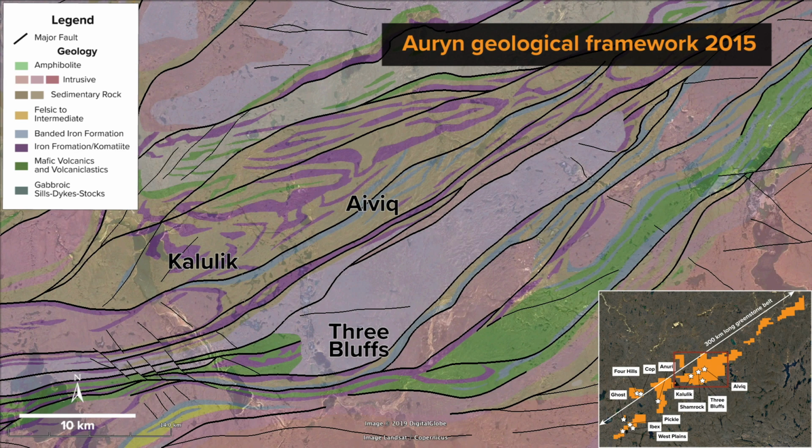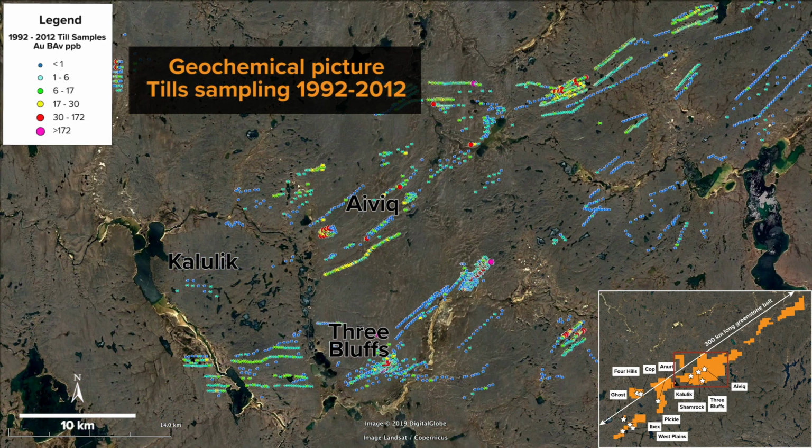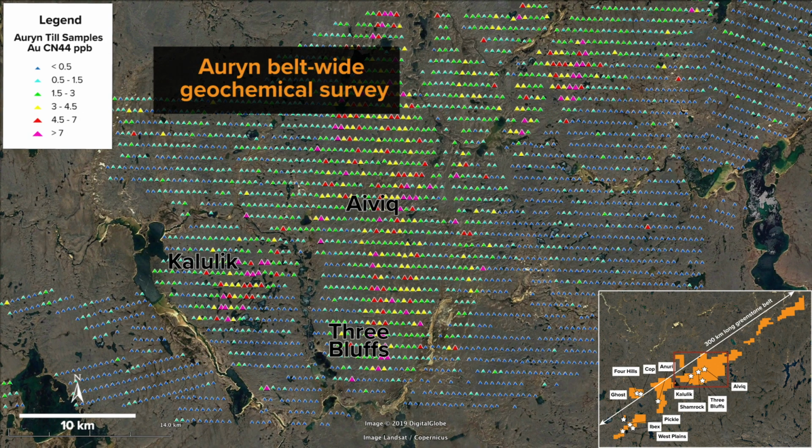Here you can see the sparse geochemical till sampling dataset that existed in the central area of the belt prior to our involvement. Our approach was to expand upon this to create a uniform coverage of the till survey across this area to clearly define each center of gold mineralization.